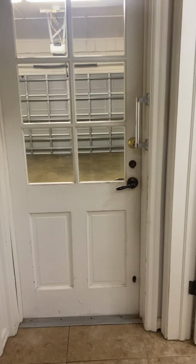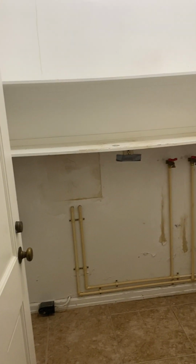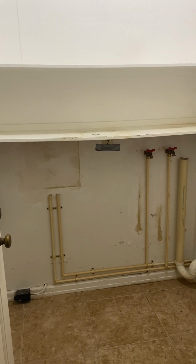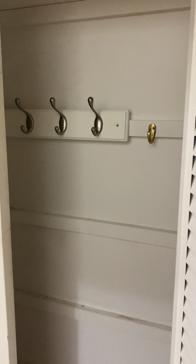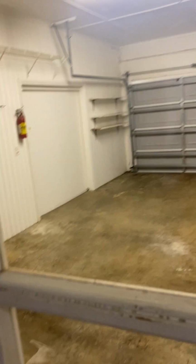And off to the left of the kitchen is what should be a laundry room with a sink. And here, I guess you just hang your jackets in here or something. Very narrow closet. And then here's the garage. It's not very big at all.